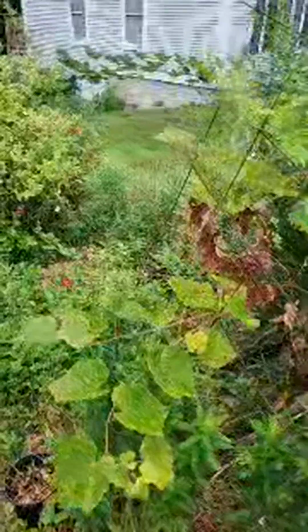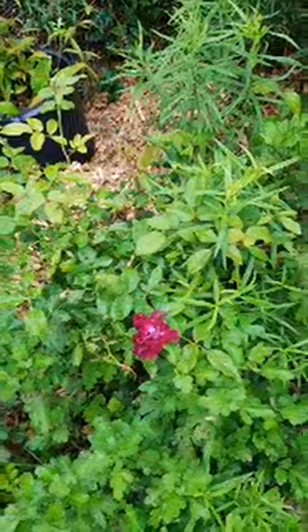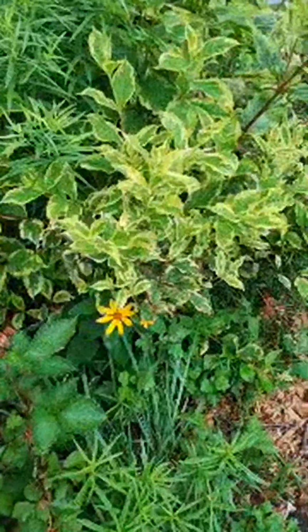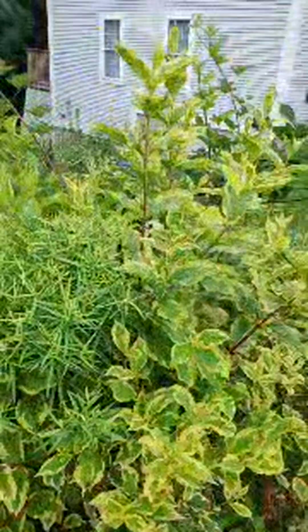So this is a burgundy rose I got from Lowe's. This usually flowers throughout too. This year it is underperforming, but usually it's a good one. Veronica from the other side.